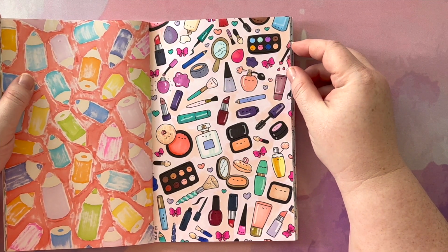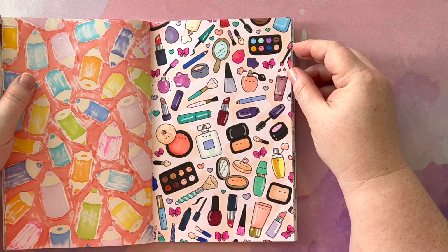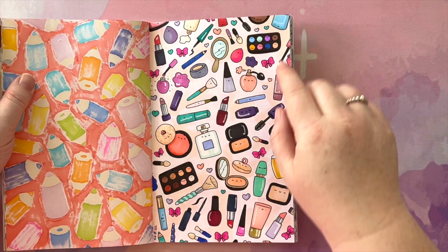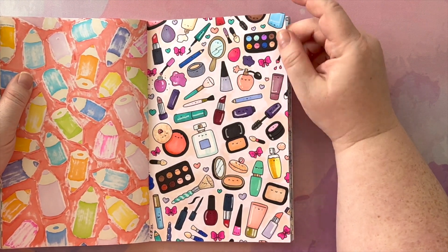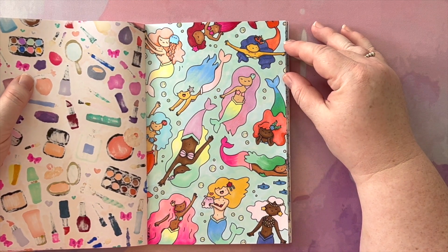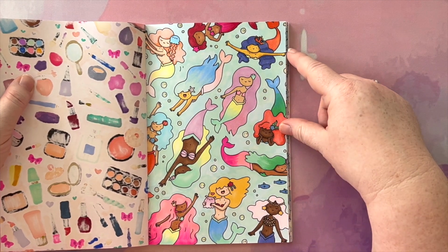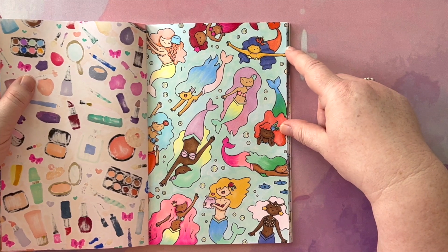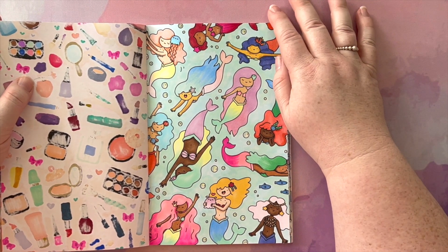Again, this is a more recent page, lots of cute little makeup and beauty products. I started adding in some white Posca highlights on this page. Pretty cute. And this is another fairly recent page. I absolutely love how the two mermaids in the middle turned out, the faded gradient of their hair and tails. But yeah, just a lot of fun.